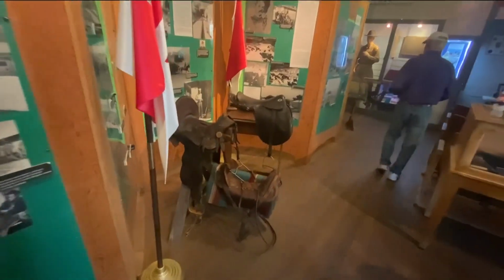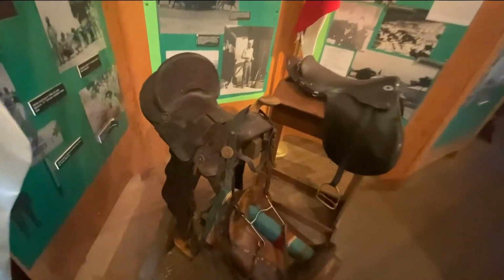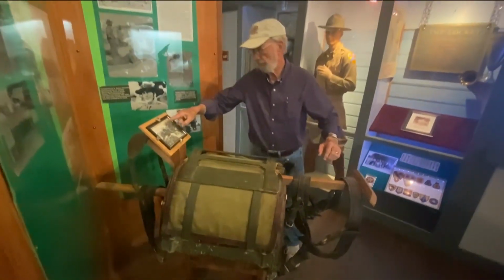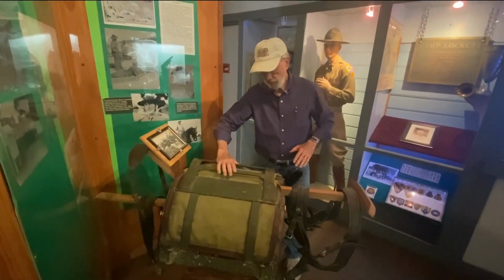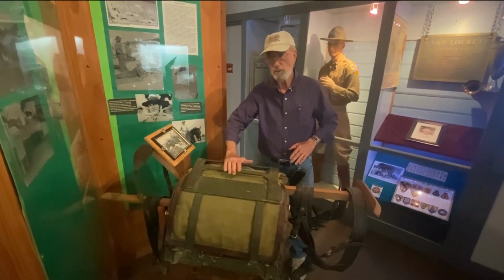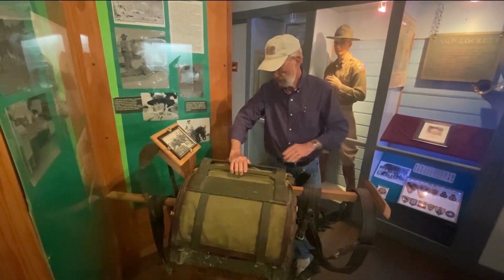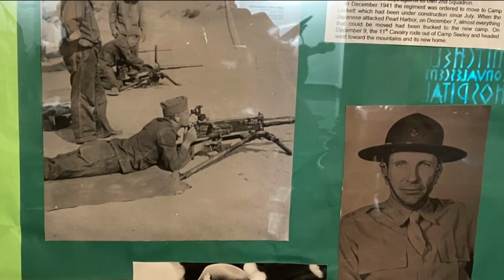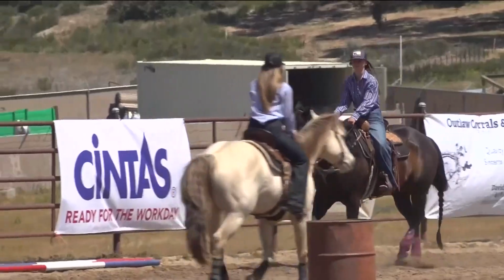Larry Johnson is the president of the Mountain Empire Historical Society. He showed me this horse saddle, which was used to transport heavy artillery. Mounted right up here would have been a 50 caliber machine gun. Obviously it wouldn't have been fired while it was on the rack mount, but they would wait and dismount and then get on the ground and fire it like that.